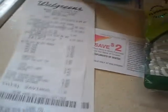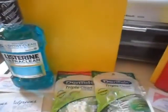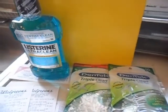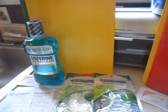I don't know why these are different than the other ones, because they should have been the exact same price, but whatever. Maybe the coupon ran up differently or something. I don't know. Anyway, that is my haul for this week.